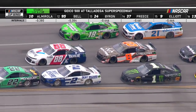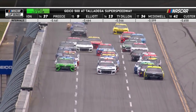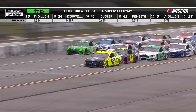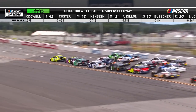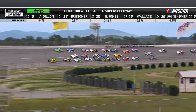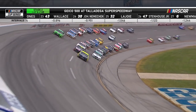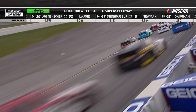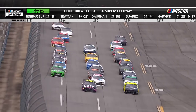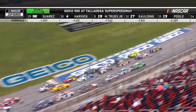Tyler Reddick was getting a push from Alex Bowman to get that stage win. Now he's able to give a little help to Alex Bowman and try to get him back up to the front beside Ryan Blaney. 3 wide, 3 wide, 3 wide. Several rows back. Jimmy Johnson might move up to help his teammate Alex Bowman. Going to give Jimmy Johnson the lead right there.